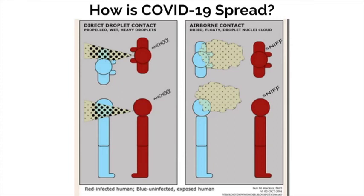So tuberculosis is a well-known airborne spread disease. Tuberculosis is the one on the right. Influenza is a common droplet spread illness that's not airborne. Influenza is more the comic on the left.